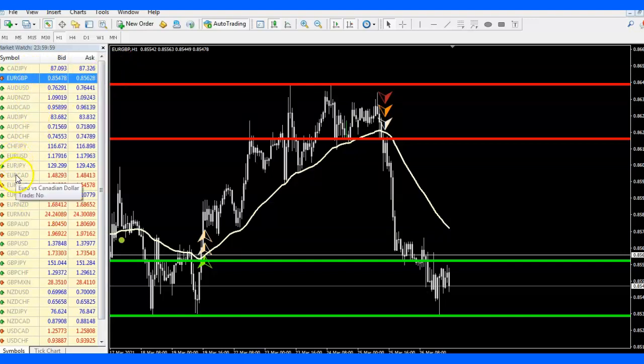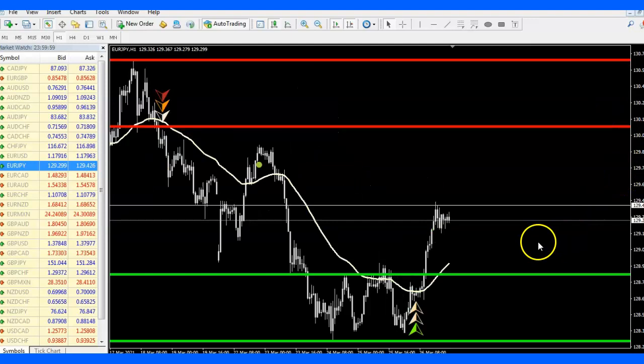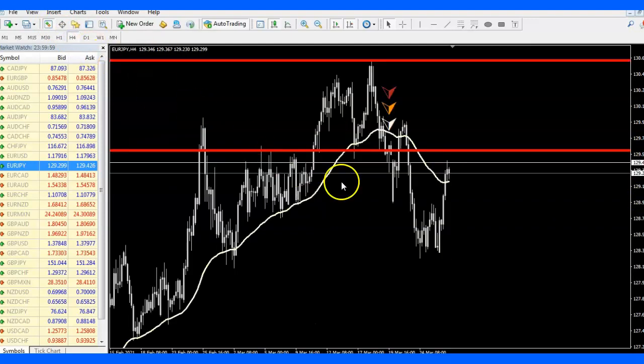Okay, so Euro JPY. We're gonna find 4 or 5 possible trades. Let's look at the 4 hour first. That'll be a good continuation.